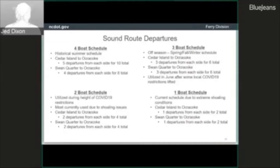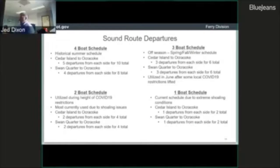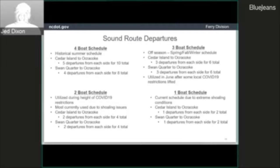This slide just shows the different schedules that we have run. Our typical schedule, our historical schedule for the summertime, would be a 4-boat schedule on the Sound. That allows for 5 departures from each side between Cedar Island and Ocracoke, and 4 departures on each side from Swan Quarter and Ocracoke. And that would be our normal 4-boat schedule.